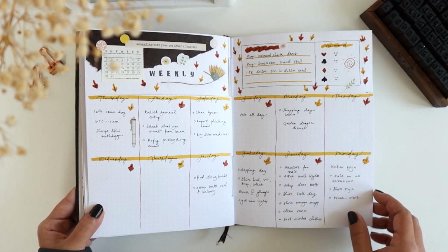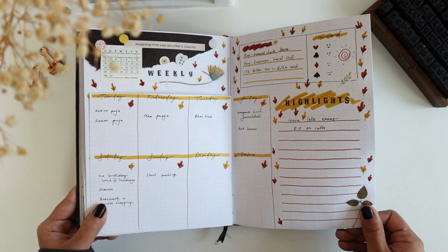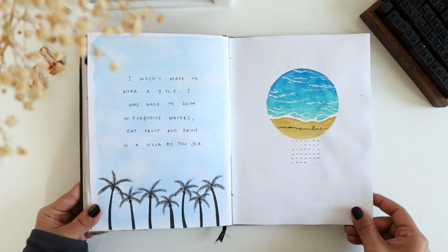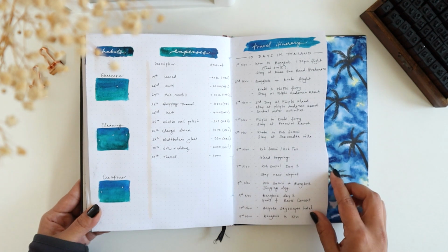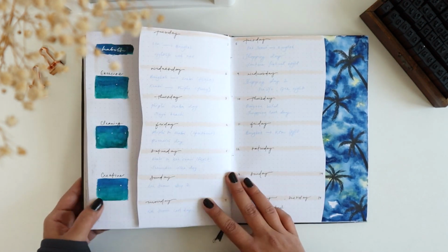I think once you figure out what works best for you in your bullet journal, it gets a lot easier to set up. November was another month I got to travel a lot, which is why the setup is kind of rushed, but I tried to do a beach theme because I went to Thailand with my friends and I love this month.